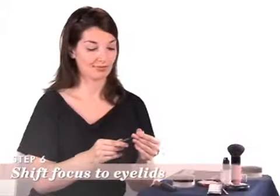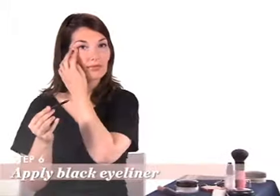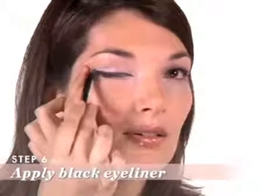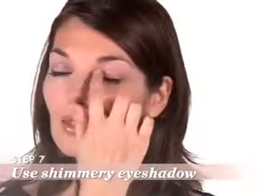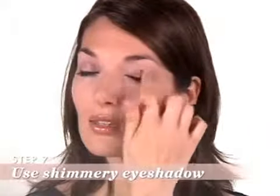If concealer isn't doing the trick, try drawing attention away from your eyes. Shift the focus to your eyelids. Apply a black eyeliner to the upper lash lines only. Then apply mascara to the upper lashes. Eyeshadow with a little shimmer will add the finishing touch and brighten your whole face. Following these steps won't help you feel more rested, but they certainly will make you look like you are.